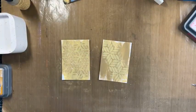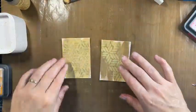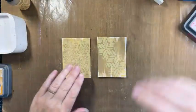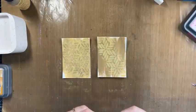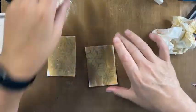And now that I look at it, I think that this paper is not even the KZ Craft cardstock. I think it's a bit of thicker printer paper that I had. But anyway, it's happening. So I'm going to get a baby wipe, and I'm going to vintage this up a little bit more.